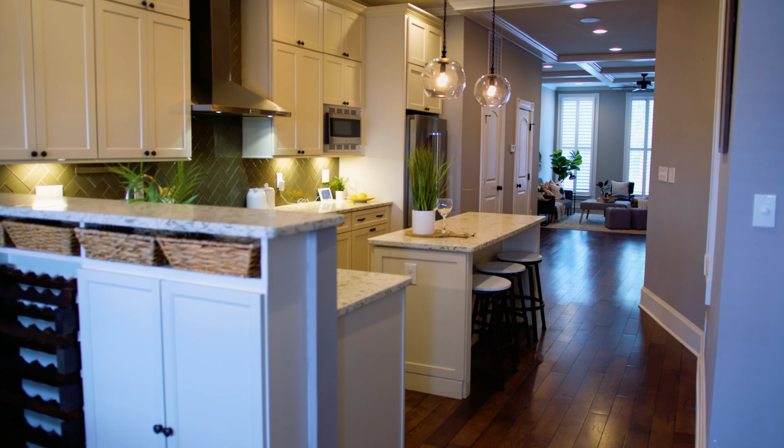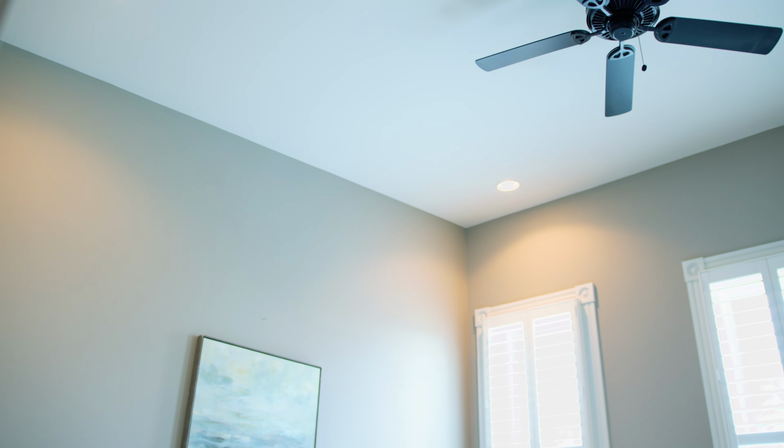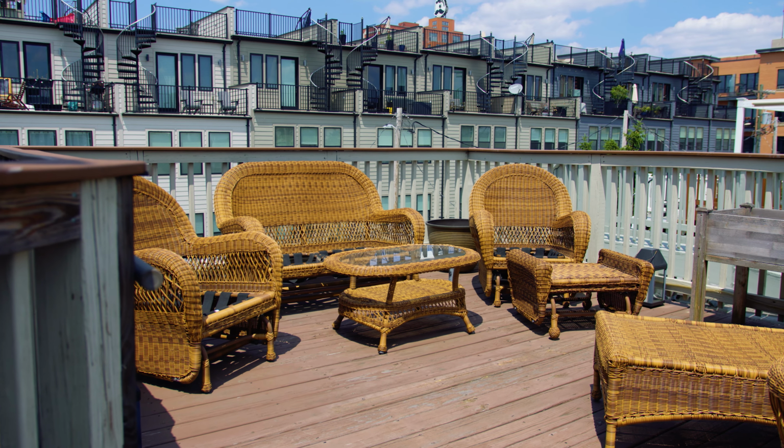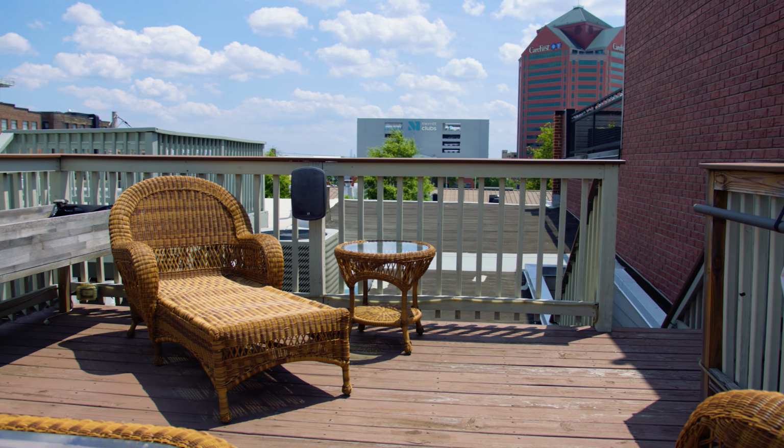16 feet wide, nearly 100 feet deep, 2-car parking, 10-foot soaring ceilings, 5 bedrooms, 3.5 bathrooms, rooftop deck, wet bar, and so much more. But don't take my word for it, come take a look.